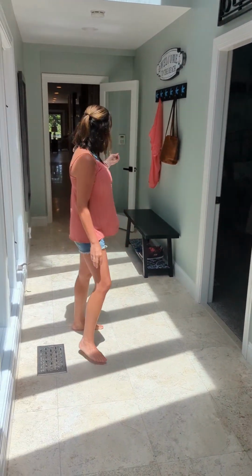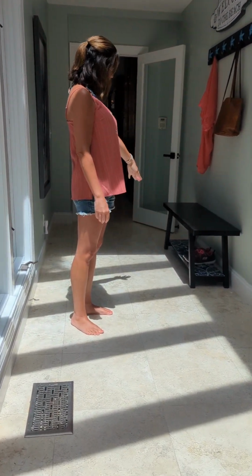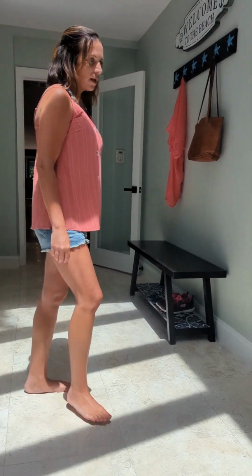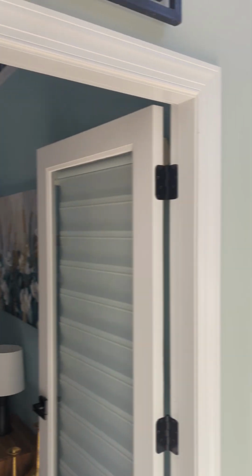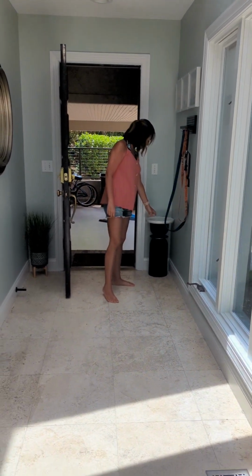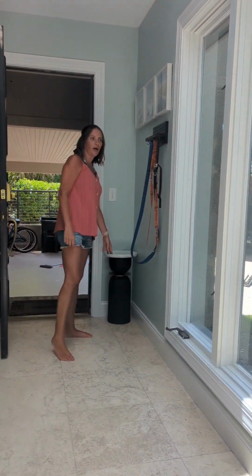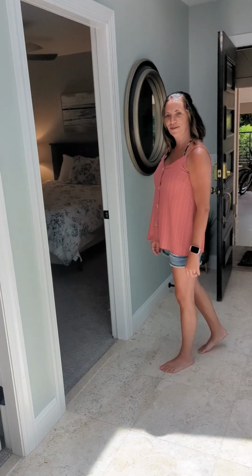We made a boot bench and a place to hang your purse, jackets, a different spot right here for shoes. And then next to the entryway with the door over here, there's a spot for hanging keys. And for us, it's hanging leashes, and a nice little spot here too to put your sunglasses, coffee mug, different spots here. All right, moving into the bedrooms.